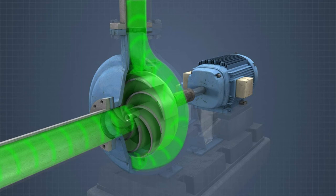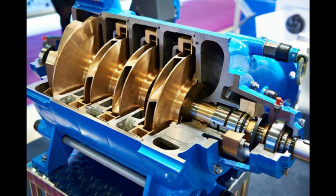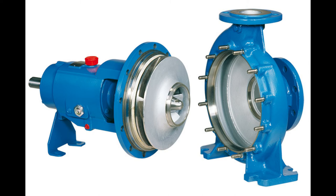So in this video I will tell you about centrifugal pumps, how centrifugal pumps work, and what the advantages and disadvantages of centrifugal pumps are.